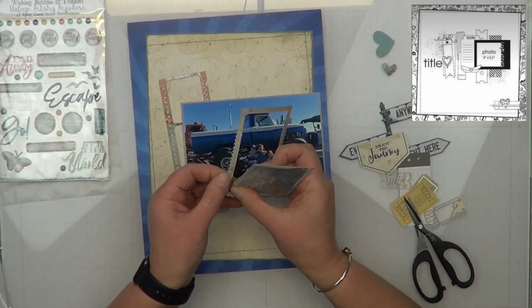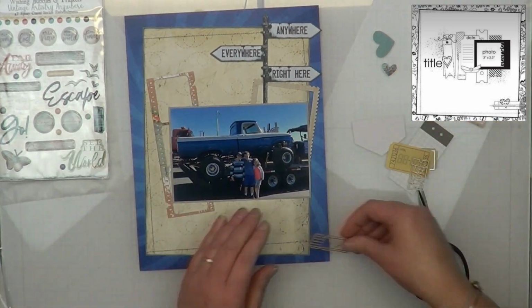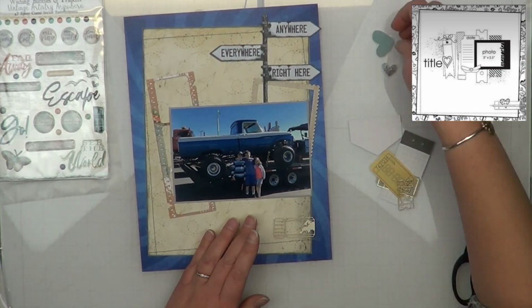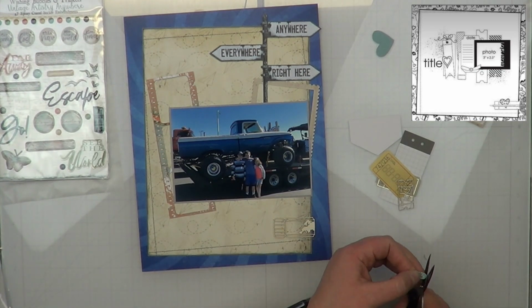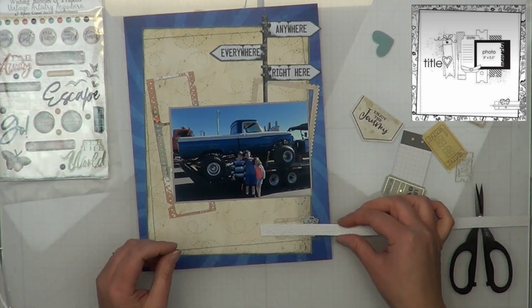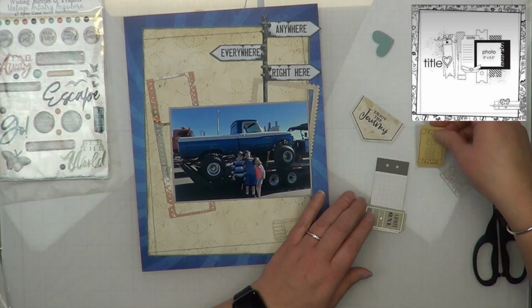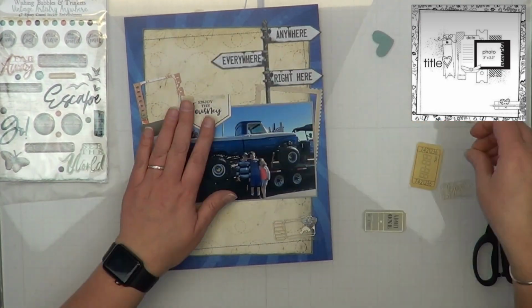Now my photo is ginormously larger than the one in the sketch, which is how it always ends up being. I love my 4x6 photos, you guys. Even if I was to have trimmed this down a little bit, it still would have been the 4x6 size instead of shrunk to where I couldn't even see the expressions on my kids' faces. So what is the expression on my kids' faces?